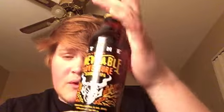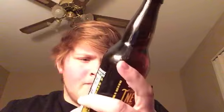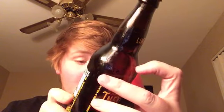this is a limited release double IPA from Stone. This is their Inevitable Adventure double IPA using Loral and Dr. Rudi hops. Two kinds of hops that I'm not really familiar with. It gets a 3.96 out of 5 on Beer Advocate, and it is 8.9% alcohol by volume.